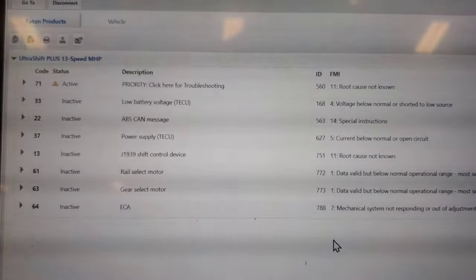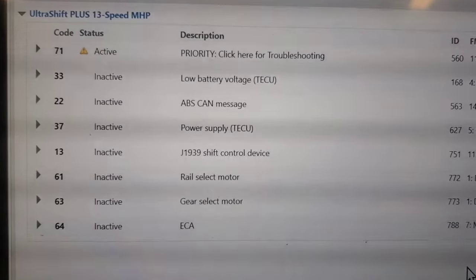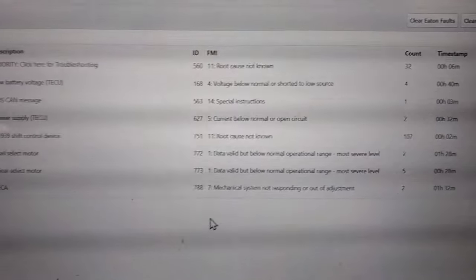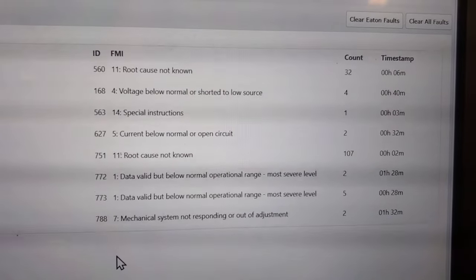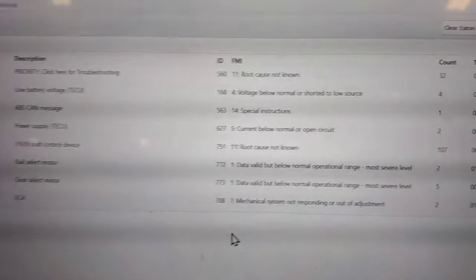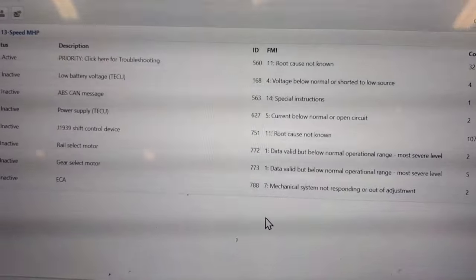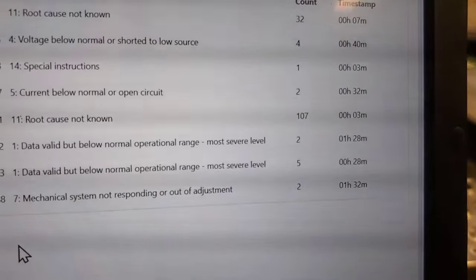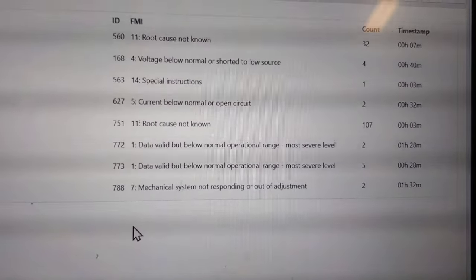So we got a whole bunch of codes here. Got the top one, code 71, active, but we have these other ones inactive that have been active not too long ago. You can see that low battery voltage of the TECU was active 40 minutes ago, and we see a couple of these other codes: ABS CAN, power supply to the TCU, 32 minutes ago, 3 minutes ago, and then of course rail select motor, gear select motor issues. The one's half an hour, like 28 minutes. The other's an hour and 28 minutes.